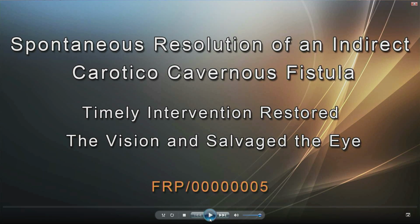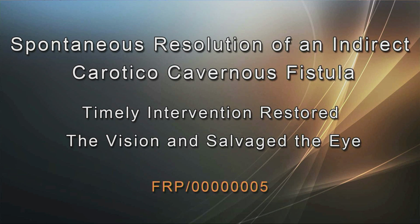Spontaneous resolution of an indirect keratico-cavernous fistula. Timely intervention restored the vision and salvaged the eye.